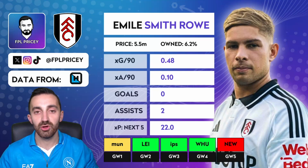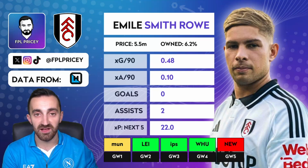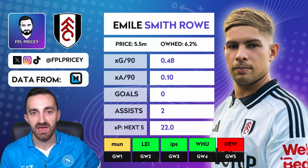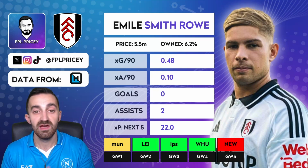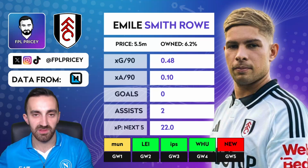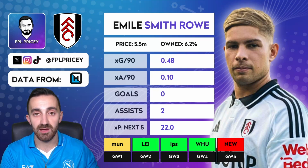Emile Smith-Rowe got his move to Fulham. Obviously at Arsenal never really got the minutes, but when he did, especially near the start of Arteta's regime, was very, very good on the underlying data. And even in limited minutes for Arsenal last season, as you can see on screen, very positive underlying data too. But we should take that with a pinch of salt because a limited sample size is not necessarily reliable.